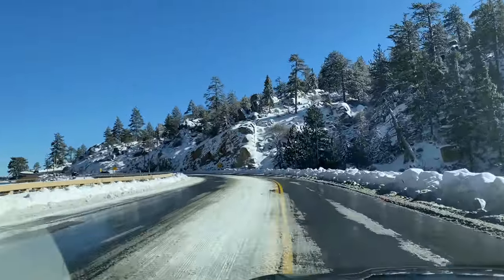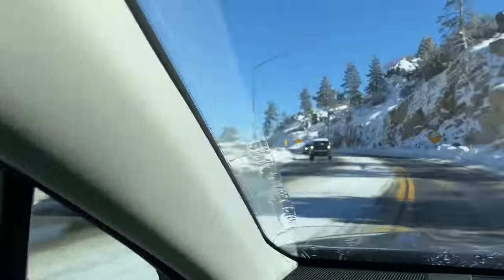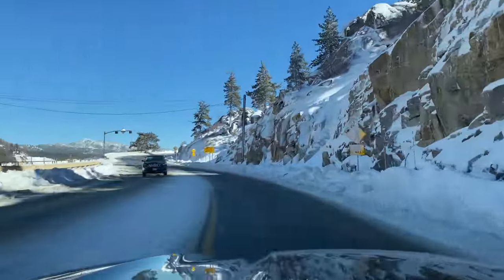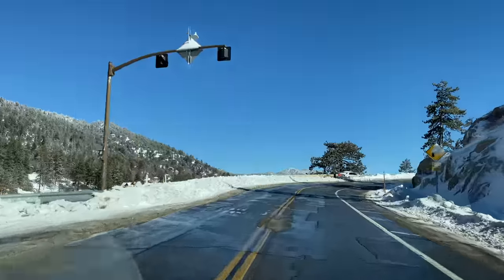Anyway, okay, sorry. So we're driving over the Big Bear Dam right now. This is where you guys come into town from Highway 18 on the front side. So we're driving over the dam right now. And yeah, we're gonna see what the traffic's like coming into town.